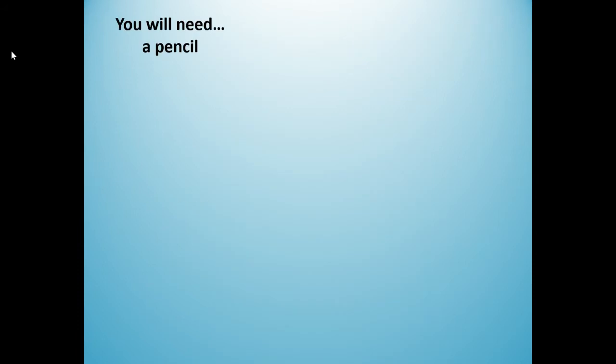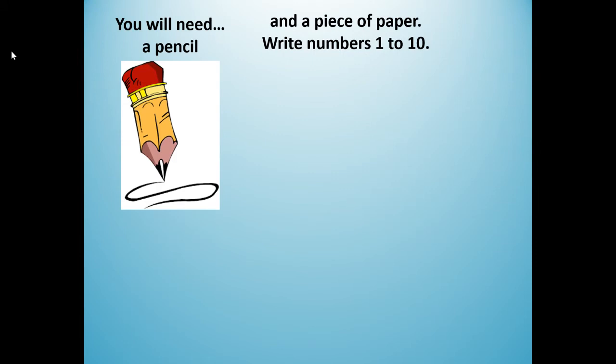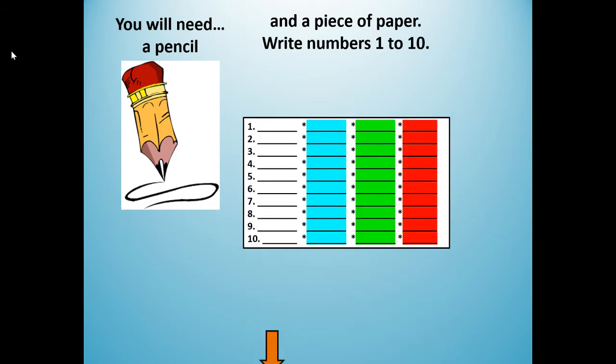So for this lesson, you will need a pencil and a piece of paper, and you're going to write your numbers 1 to 10. 1, 2, 3, 4, all the way to 10. So if you need to, push pause and get a pencil and a piece of paper and write your numbers 1 to 10. And then when you're ready, push play again.